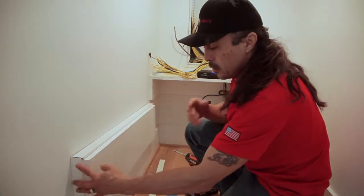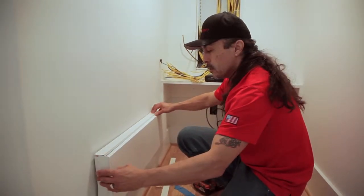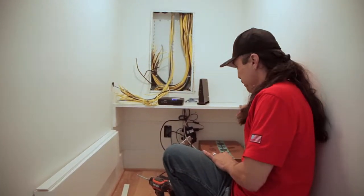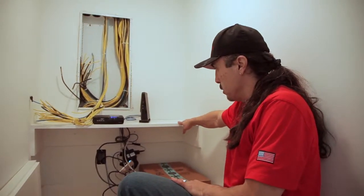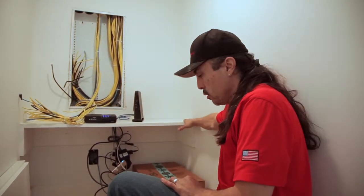Box built here and the trim piece is cut, so I'll let Ronnie come down and nail these pieces on. That's going to take care of that. Got the shelf built for their routers and things like that, and then the electrician will come back obviously later and get everything else wired up, but this is a good little shelf for now.